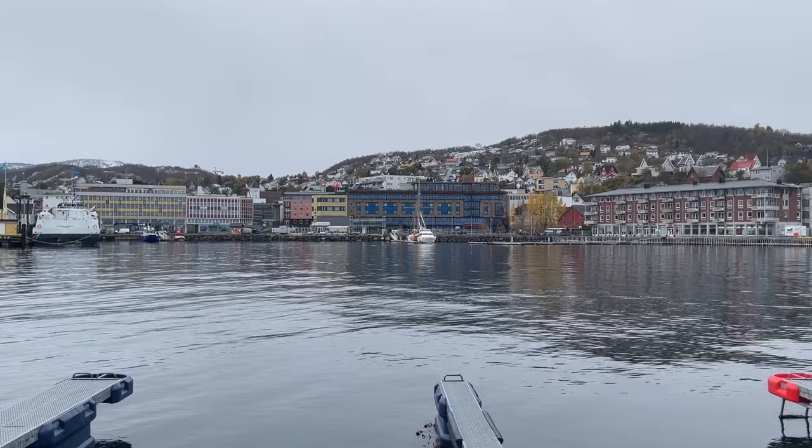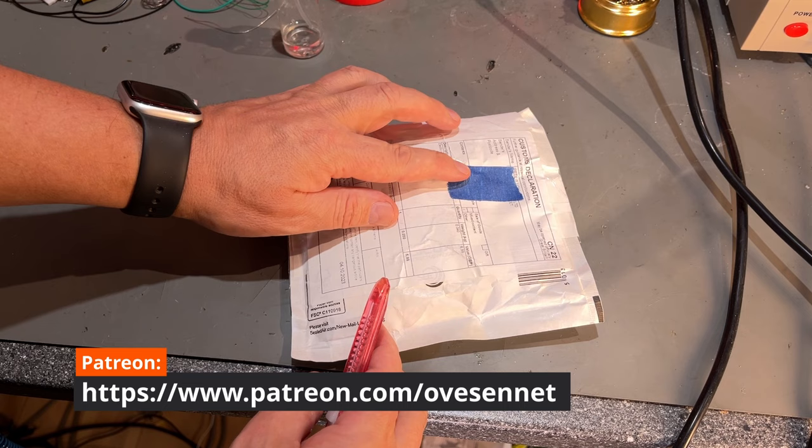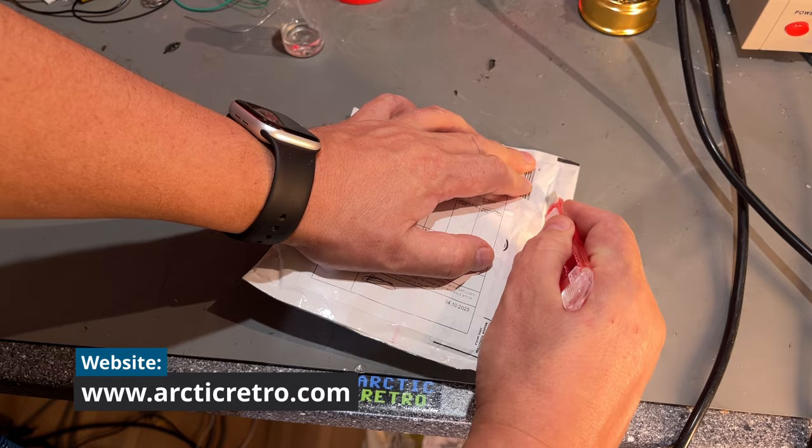Let's start off with this little package. It was sent from the United Kingdom. Not really sure what it is. Probably something I ordered on eBay. Declaration says electric plug. Let's check it out.